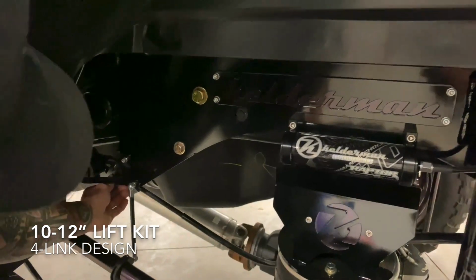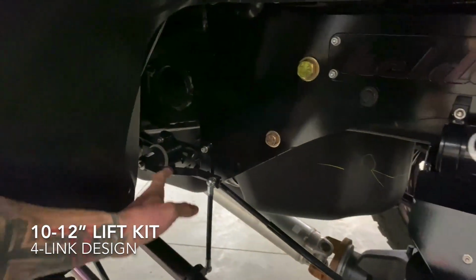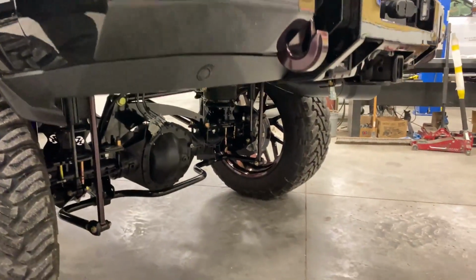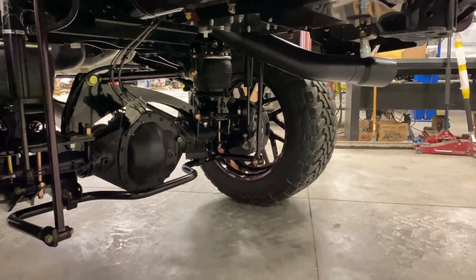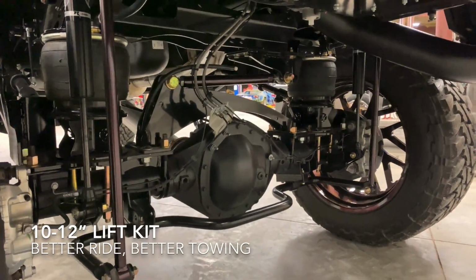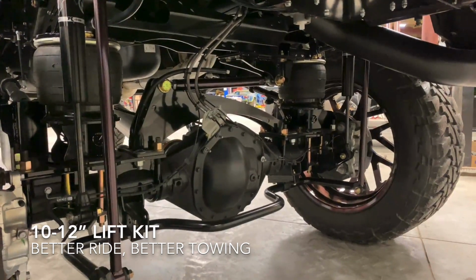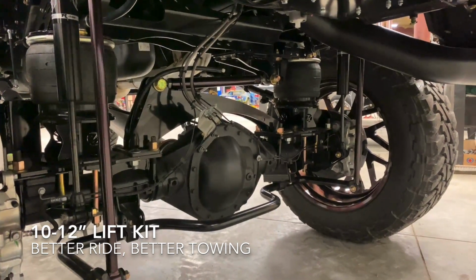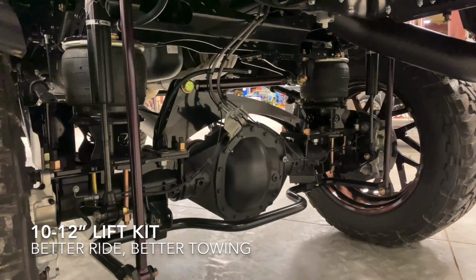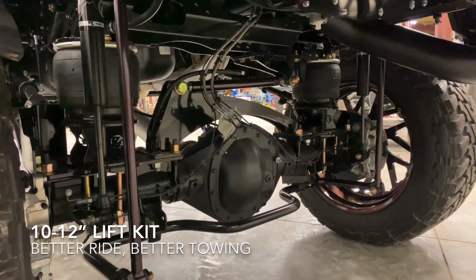We've got a little Kelderman logo here on the bracket that holds the sensor. We got a Kelderman logo here right above the airbag. So being a 3500, we're running our larger airbag because this guy was also a repeat customer who ran our 8 to 10 inch kit on his Dodge for years. He's got a huge trailer that he pulls, so he's got a big drop hitch, so we wanted to make sure he's not going to lose any carrying capacity.